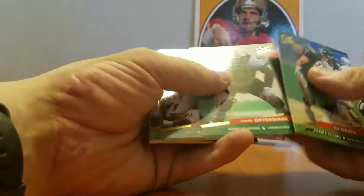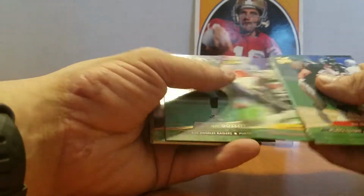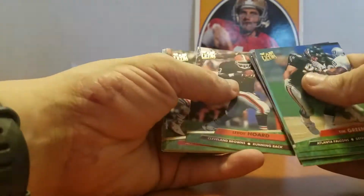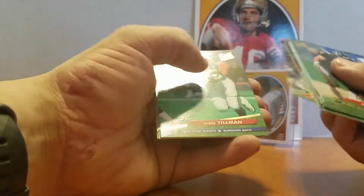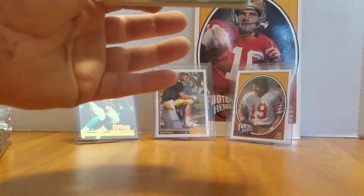Tim Green, John Offerdahl, Jeff Hostetler, Chip Lohmiller, Tim McDonald, Ronnie Harmon, Jeff Gossett, Eddie Blake, rookie, Leroy Hoard, Jeff Wright, Eugene Lockhart, Lewis Tillman, Christian Okoye, and Daryl Thomas. Still looking for that Edgar Bennett rookie. It'd be nice to have.